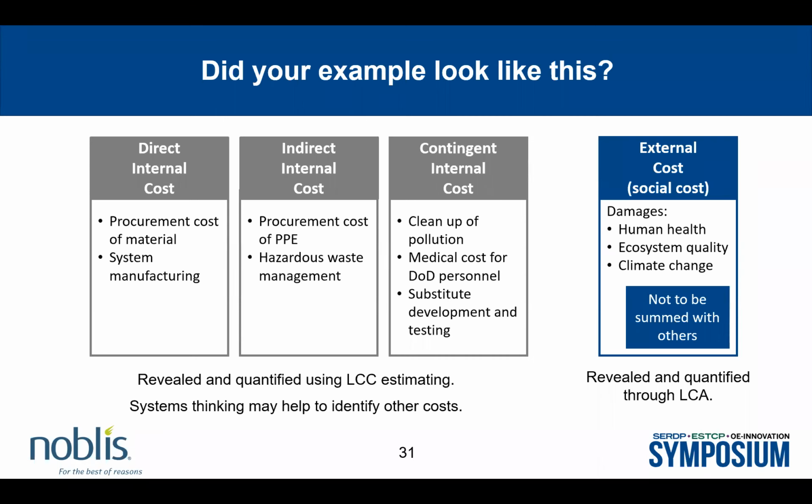Like I was saying before, they are domain specific, so there are multiple contingent cost categories, and oftentimes the life cycle cost estimates will not include many contingent costs unless there's one or two that are really probable for your application, and then there's specific guidance for those categories.